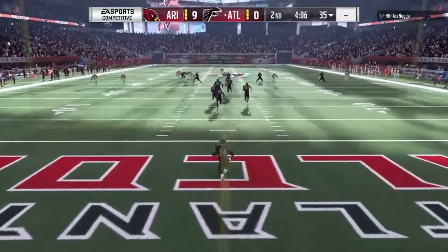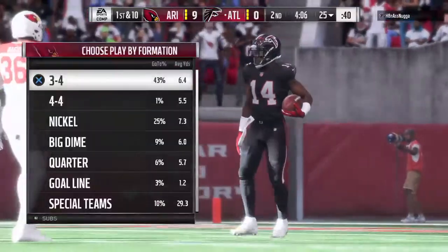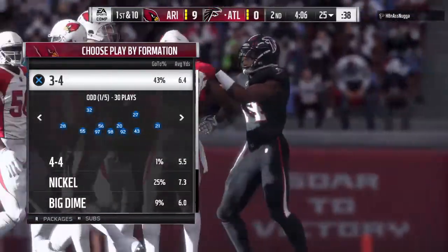Brandon, 6? Let's hope we don't get that again, please. Can we see a few touchdowns here and there? That'd be nice. And here now come the Falcons.